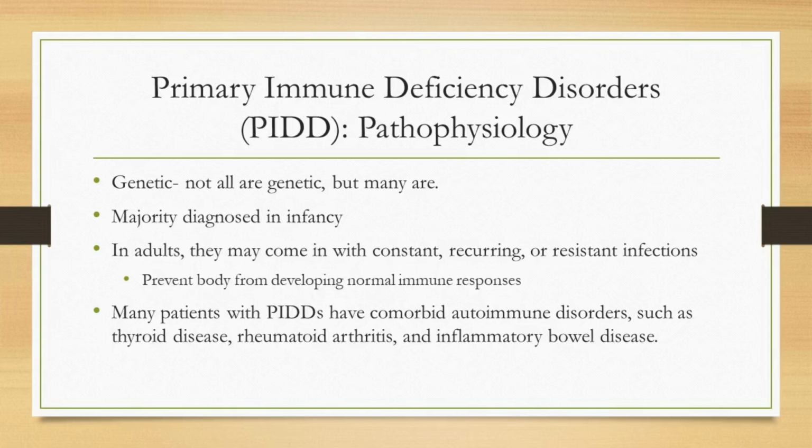Occasionally, adults could present with these resistant, recurrent, persistent infections, such as a sinus infection, bronchitis, pneumonia. So if this is constantly happening and we can't figure out why they're constantly getting this, it may or may not be something with their immune system. This causes the frequent use of those antibiotics. Again, it masks the symptoms though, right? Many of these patients also have comorbid autoimmune disorders, such as things with their thyroid. They could have hypo or hyperthyroidism, rheumatoid arthritis, or inflammatory bowel disease.